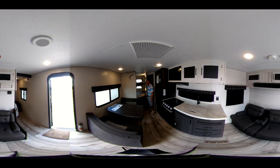You got your double bunks, 500 weight capacity apiece. You can have 2 small kids, 1 or 2 adults, whatever you need to use them for. You got a little storage under here for bags, stuff like that. Get out of the way from your living area.